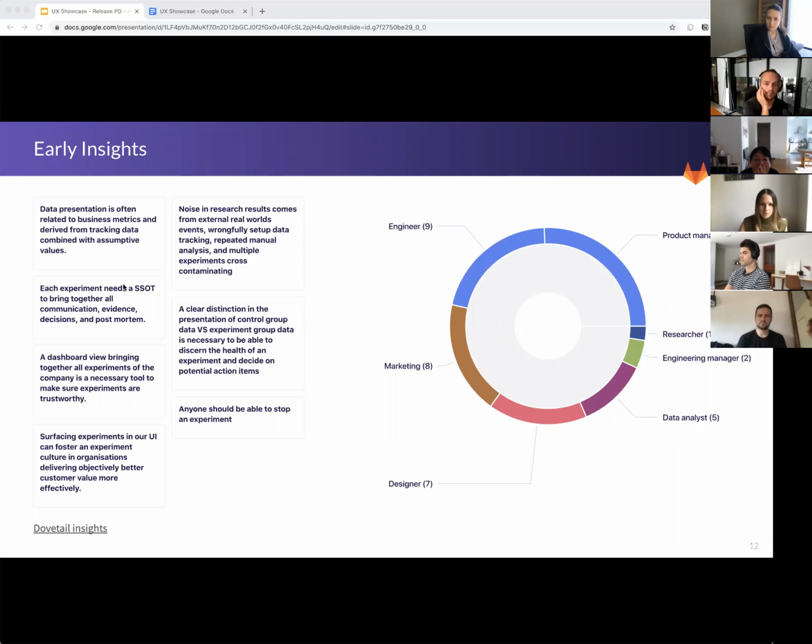To highlight a few of the early insights, I think it is interesting that each experiment needs its own single source of truth, bringing together all that communication, evidence, decisions, and also, most importantly, that post-mortem. Documenting that decision and the reason why and what happened after is super important the longer you go into A/B testing. Of course, this one is kind of nice. Data presentations are often related to business metrics. We have had multiple examples where they want to be reported or derived back to AICV in order to say, all right, is this experiment beneficial to our product or company or not? Instead of saying, we want so many clicks, that doesn't mean too much. You need to derive it back to business metrics, as you will.